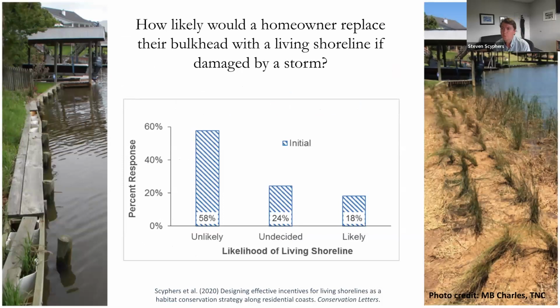The core, really the single question that I want to focus this part on was, how likely would you be to replace your bulkhead with a living shoreline if it was damaged by a storm? At this point in time, that was the most common scenario that practitioners were considering. There weren't a lot of practitioners that were optimistic that people would just willingly get rid of their bulkhead for an alternative, so there was more focus on the rebuild-after-storm context. That's also really relevant for us down in a southeast region that's heavily and frequently impacted by storms.